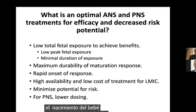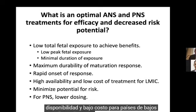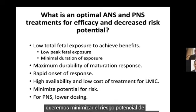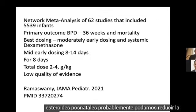We want a rapid onset. We want a high availability and low cost for low-income and middle-income countries. We want to minimize potential risk. For postnatal steroids, we can probably lower the dose.